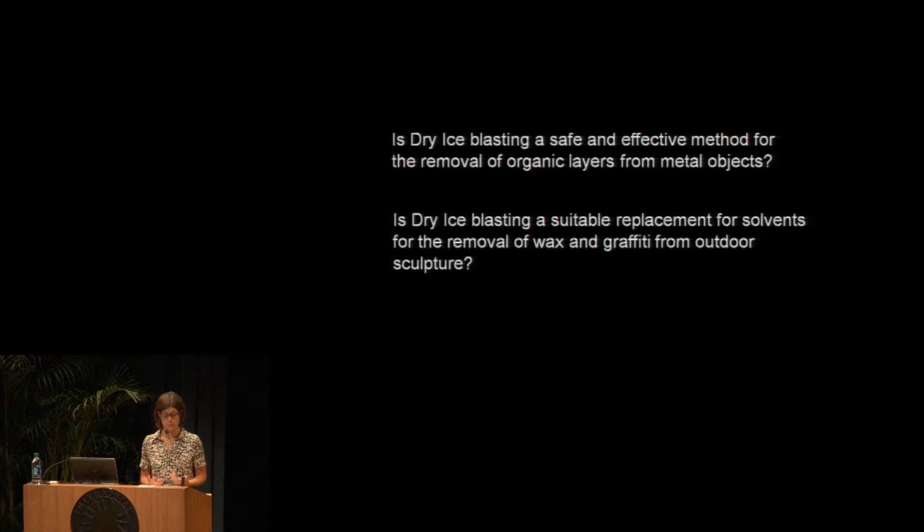And of course, if you look at it as an air abrasive method, it does compare really favorably to other methods because you don't have any blasting media to clean up. You're not embedding any of your media into your object. The dry ice is still a very soft medium, so it is one of the least abrasive methods around.